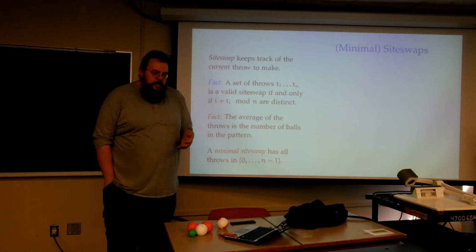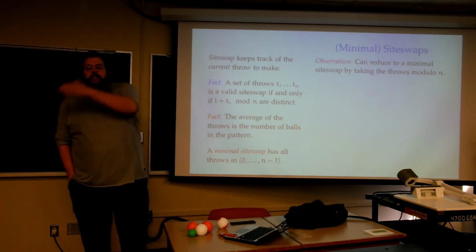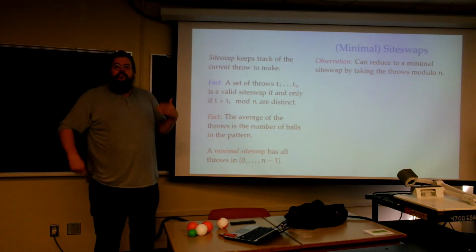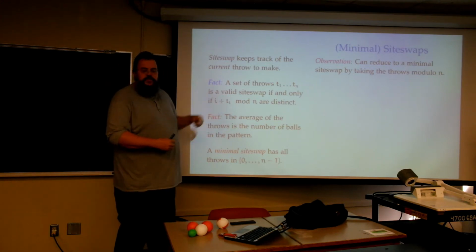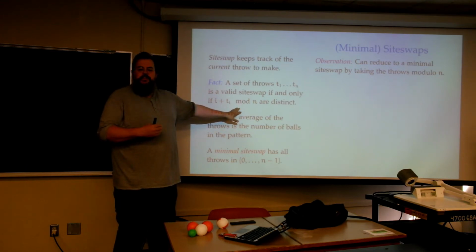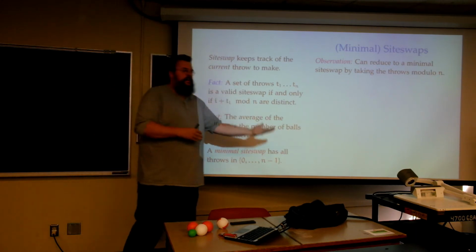Now, the nice thing about minimal site swaps, well, there's a couple of nice things. First off, any site swap you have, I can get to a minimal site swap. And the way I get to a minimal site swap is I take things modulo n. And that's coming back to this first fact, because if I do things mod n, it doesn't affect whether or not the first fact holds, whether things are still distinct. So I'm still safe. If I could juggle before, I can still juggle after.